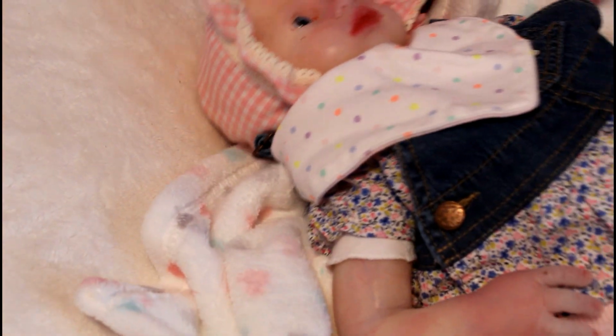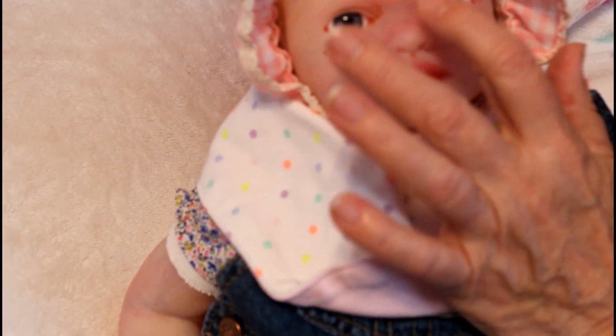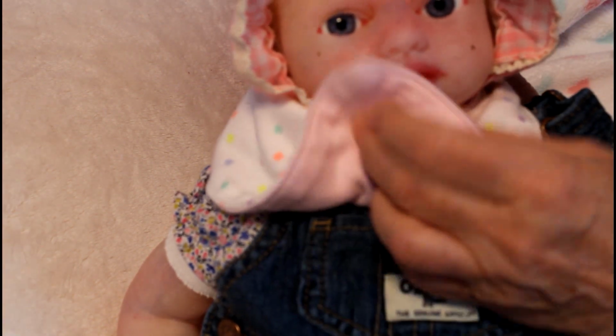Little baby Elise, she's the sweetest thing too. And like I said, you can find many little imperfections with her. And I've already had to fix her tear already. So, you know, she's precious also. She's so precious. She needs some eyelashes though.